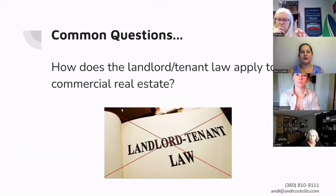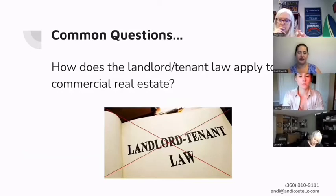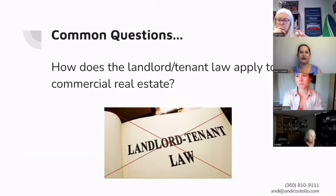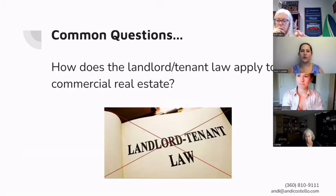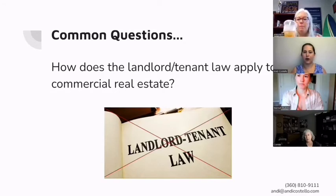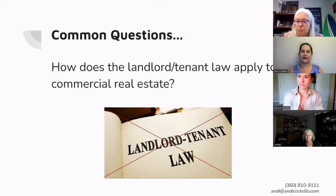So both of you are probably familiar, as either landlords or in the real estate business, with the Landlord Tenant Law. There is no Landlord Tenant Law in commercial. So when COVID happened and people were trying to figure out how they could renegotiate with their landlord, or they were getting kicked out, there is no Landlord Tenant Law. There is a lot more freedom for commercial property owners to take action against their non-performing tenants if you're not paying.